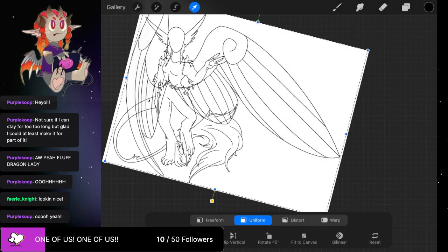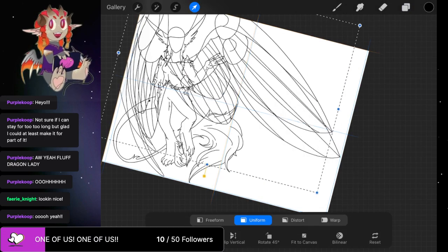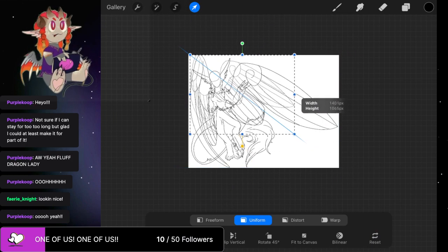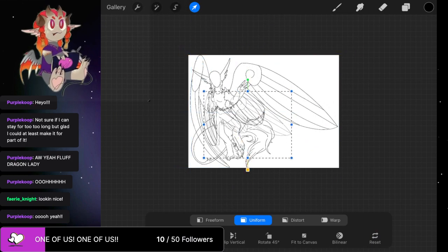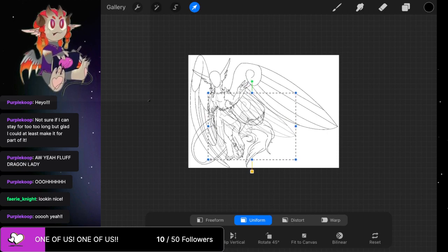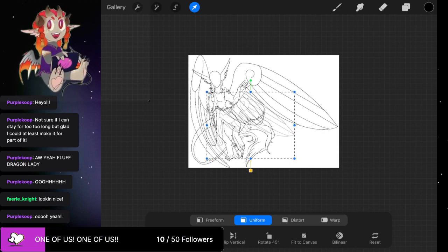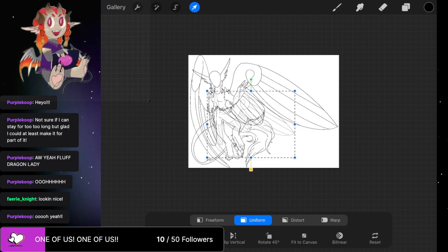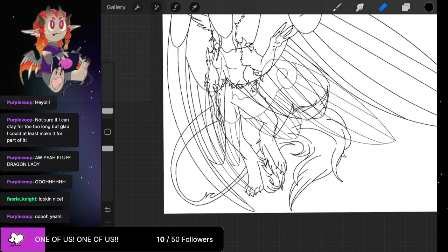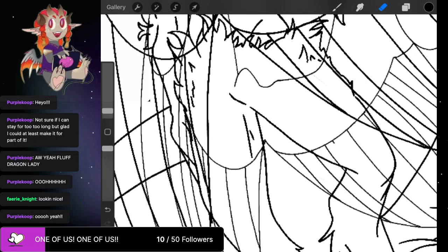So if I need to duplicate this one, this whole thing, because the wing is where I got it to sit. You can't expand it twice, but this helps me to keep track of where things are, like tail.